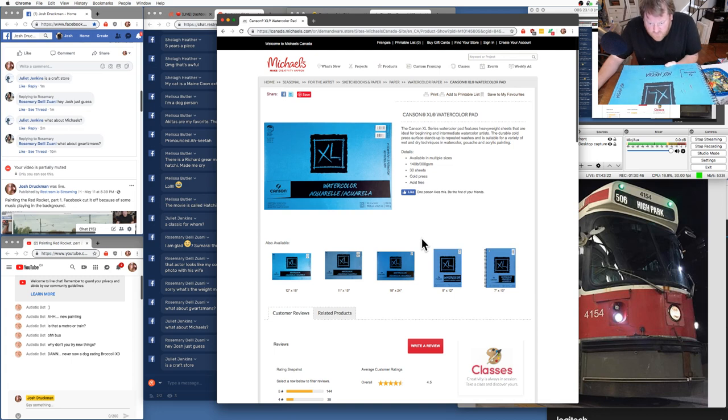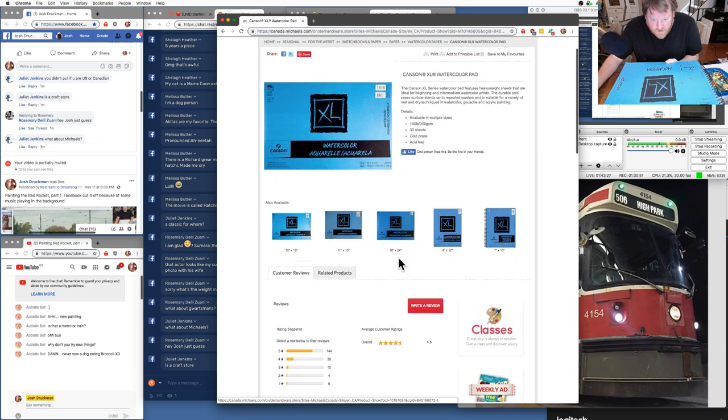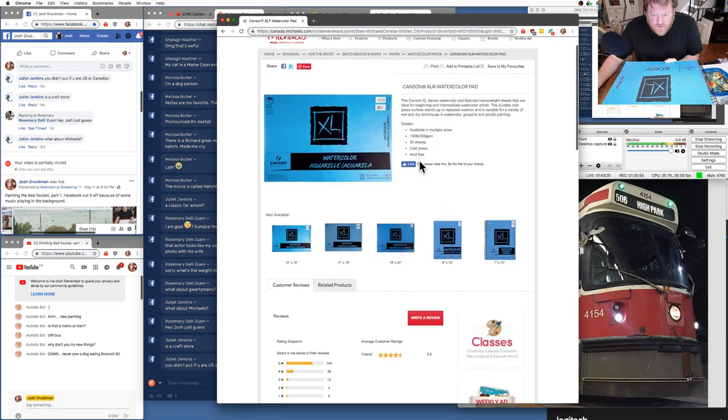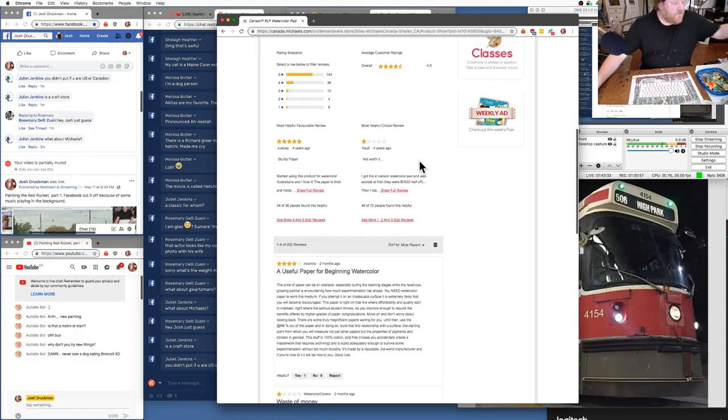60 sheets. Do you see 60 sheets? It's 14 by 17. That's not even on here. But what is that? It's so weird. They don't show the prices. I don't think I've ever shopped at Michael's before, but I don't like the fact they don't show prices. I wonder if these products just aren't on sale.